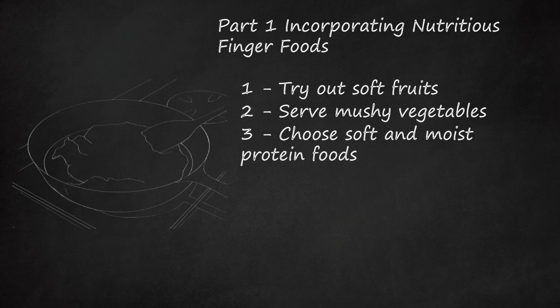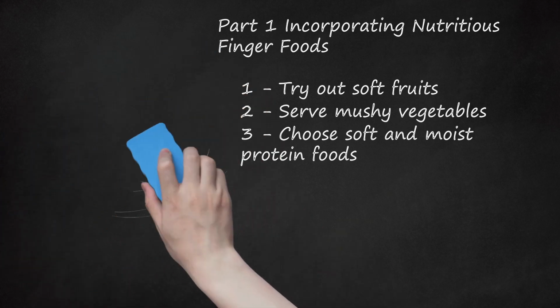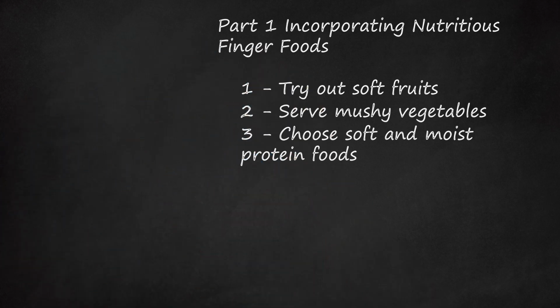Tofu. This vegetarian source of protein is naturally very soft and can be easily mashed or gummed by your child. Scrambled eggs. Depending on how advanced your child is, they can do either scrambled or hard-boiled eggs. Your child may need to be a little older to handle the chewy or spongy texture of hard-boiled eggs. Fish. Items like salmon, tilapia, or cod are soft, flaky, and can be easily chewed by your child. This is a great protein option that also provides some healthy fats.